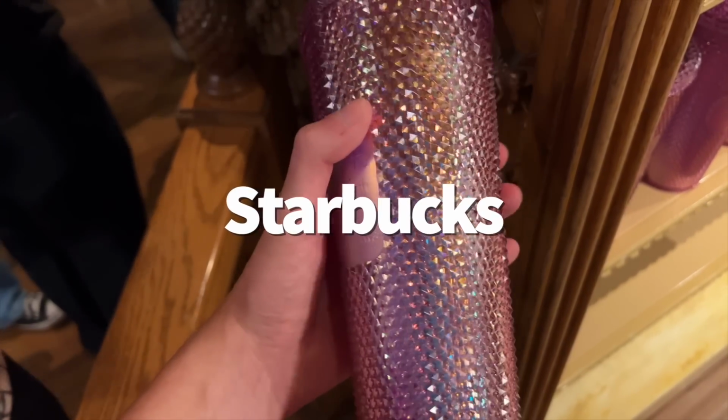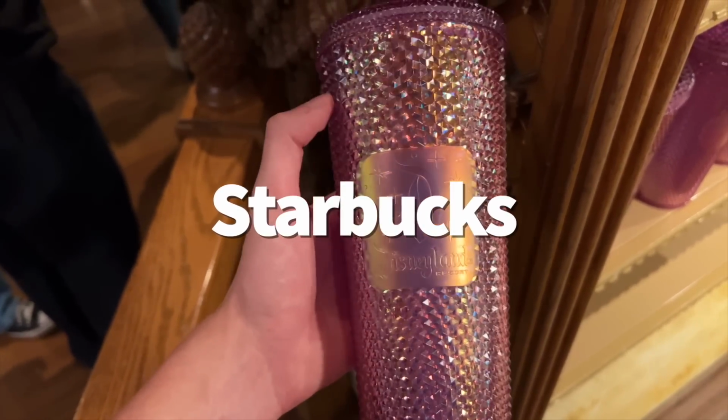Tap on each restaurant, check out their menus, and see for yourself which options come up with the cheapest prices. Ooh, next on our list, Starbucks. You can find Starbucks pretty much everywhere, even in Disneyland.